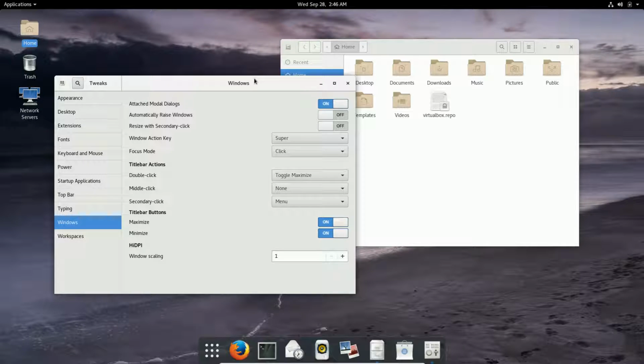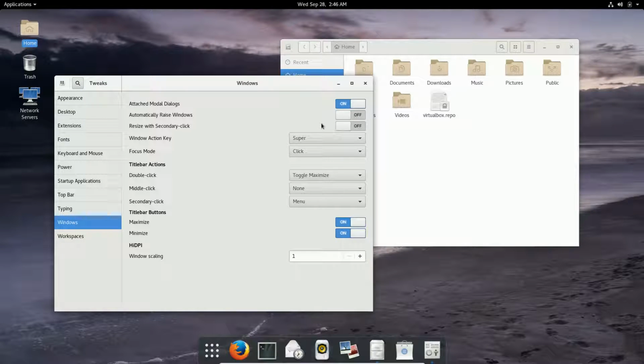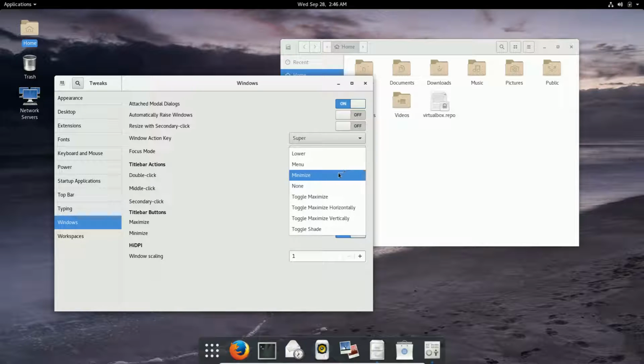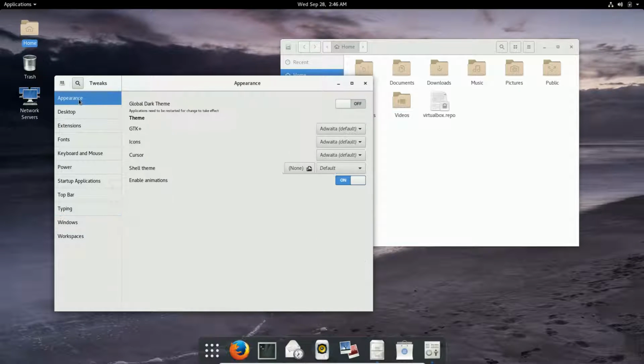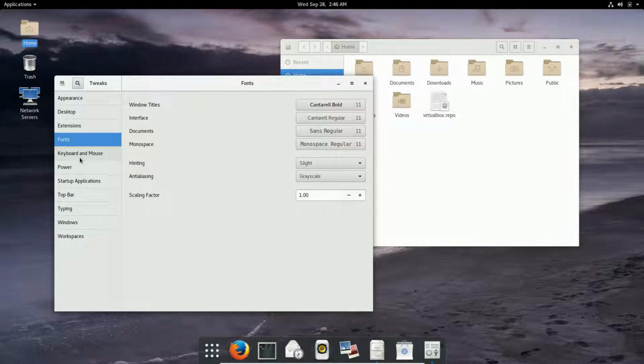So what does double clicking this do? Toggles minimize and maximize. That's kind of set up like Windows. You can also set it up like a Mac, where if you double click it, it'll minimize the window. So you can do that. I actually really like the toggle minimize maximize. So that's kind of what my preferred happens to be for that. But you can go through the tweak tool here. You can adjust some themes, some colors, things like that.